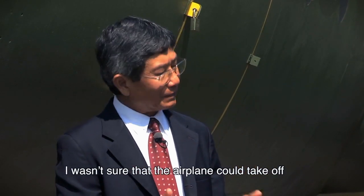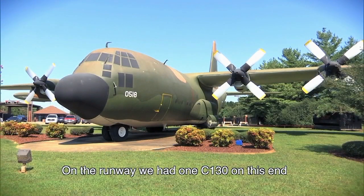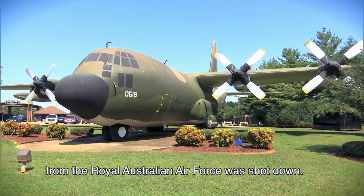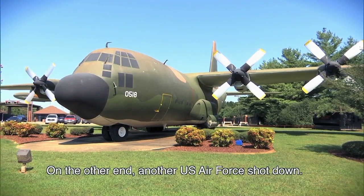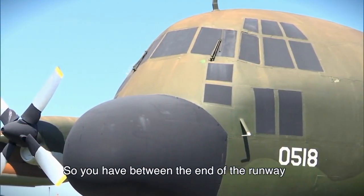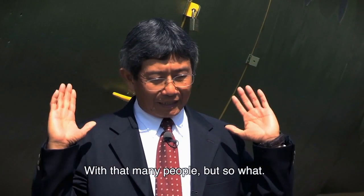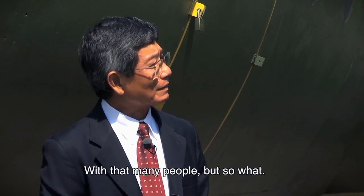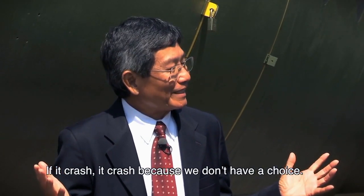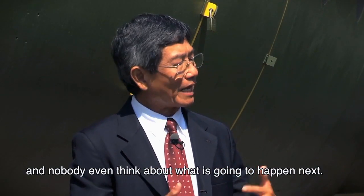I wasn't sure that the airplane could take off because it's a C-130A model. The engine is not that powerful. And on the runway, we had one C-130 at this end, from the Royal Australian Air Force, that was shot down. At the other end, another U.S. Air Force plane was shot down. So you have just a space in between, and you take off, with that many people. But so what? If it crashes, it crashes, because we don't have a choice. In a situation like that, nobody even thinks about what's going to happen next.